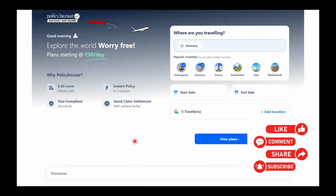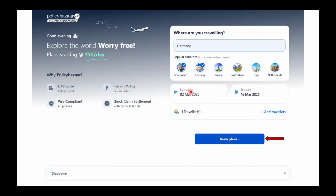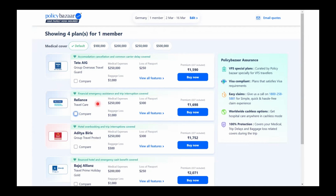Once you do that, it will take you to Policy Bazaar. It will say that you are applying for Schengen visa Germany. This will be auto checked. Right now what you need to do is put your start date and end date, click on done. Choose your age, choose the number of travelers, click on done again, and then click on view plans. Once you do, you will start seeing all of these options.